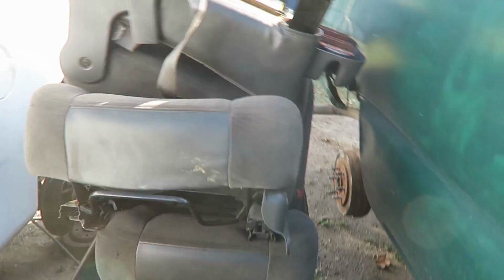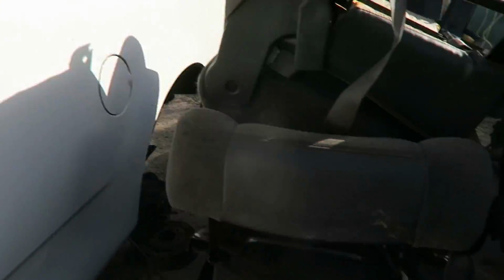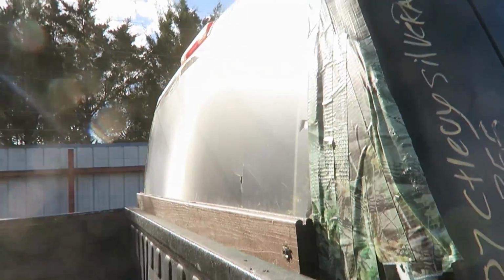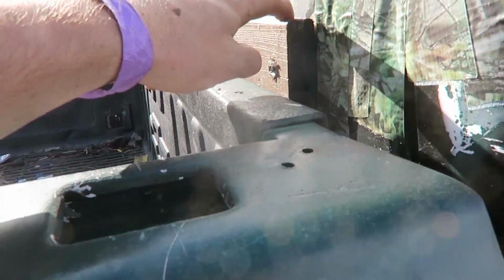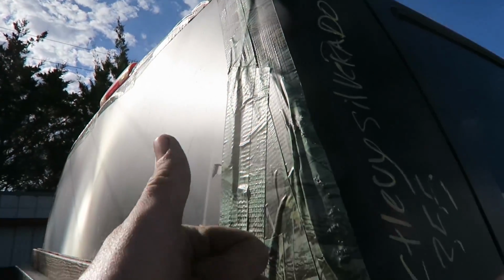All right, I'm gonna go see if I can find some levers for the recline real quick, then we'll head out. Oh, also, let me give you a better idea of the type of person who owned this truck. Plastic back window, like some sort of sideboard, tech screwed in, camo duct tape. Sick.